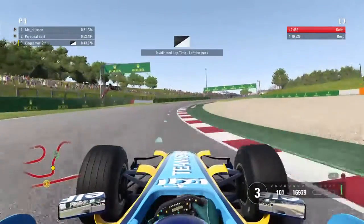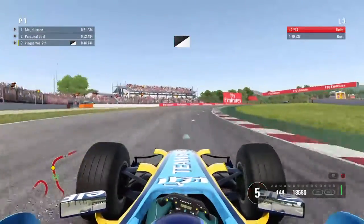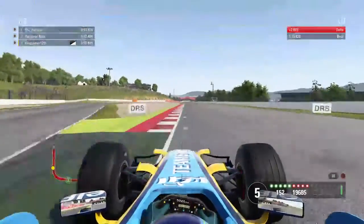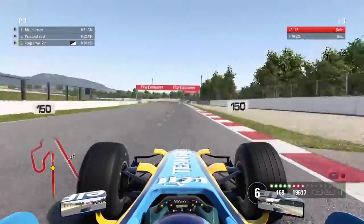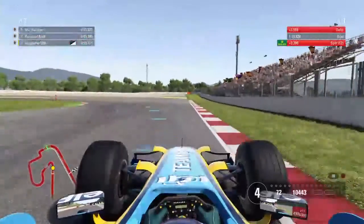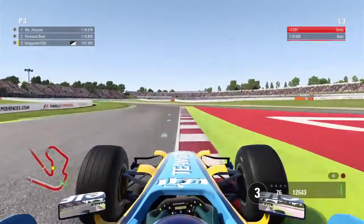And I see why Alonso, and that's an invalid lap then, so we're going to go for a third lap then. If not, we'll take the 124.9, I think it was. So yeah, we'll get a third lap then here. But we're still going to continue on.